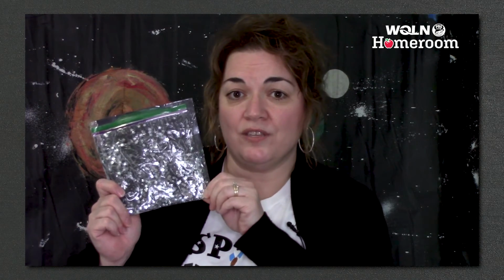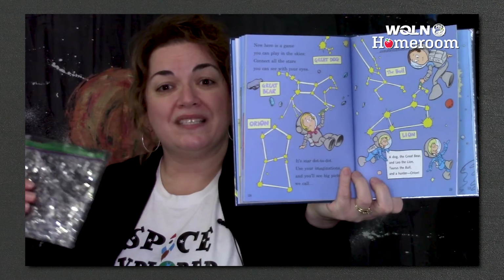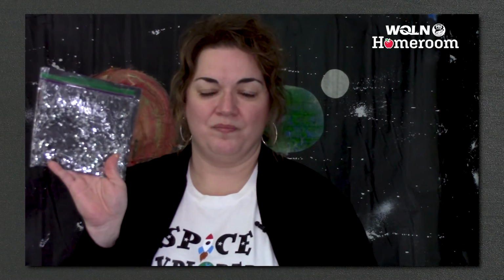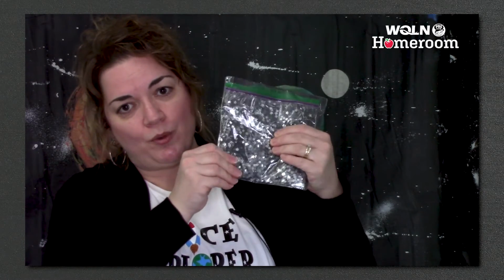Another fun activity you could do with this is, I'm going to go back to the book page where they showed us those constellations, the different stars together making different shapes, and you could actually try to make one of those constellations. Move some stars around and see if you could make Orion, or see if you could make the bull just by looking at them. So really fun space activity to add to your space program.